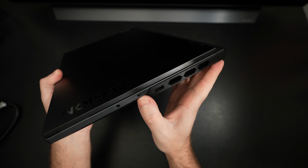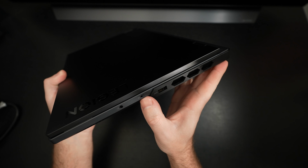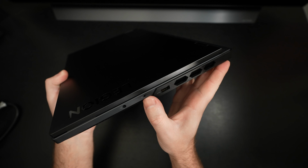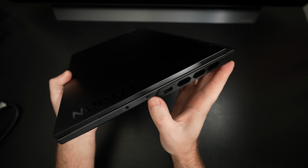Then we've got the shutter privacy button for that 1080p webcam, which I'm not expecting to blow us away, but hopefully maybe it's better than the previous generation. It is a built-in webcam after all.